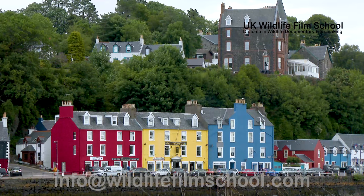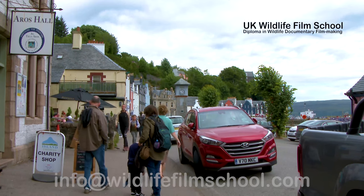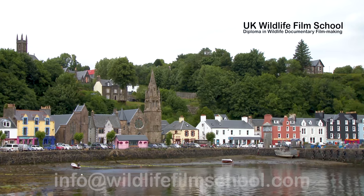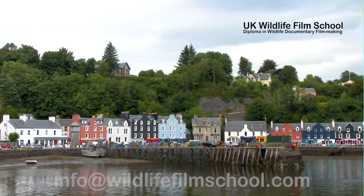The main town on the Isle of Mull is Tobermory. With its port full of fishing and leisure vessels, it is a busy coastal town. The shops and restaurants thrive off the never-ending flow of tourists. Tobermory is famous for its picturesque painted houses and buildings, which were once used in a children's television series.